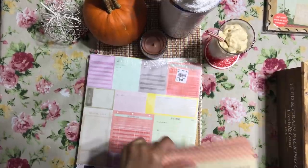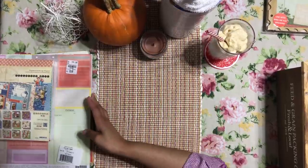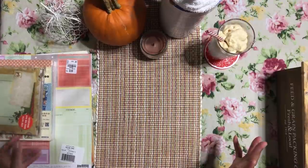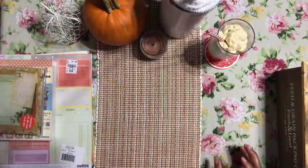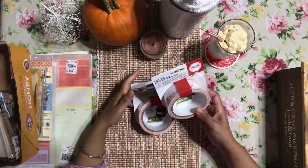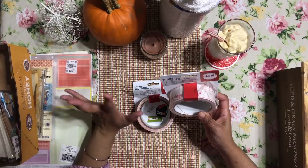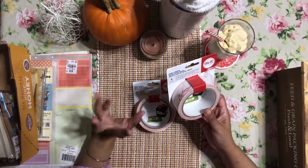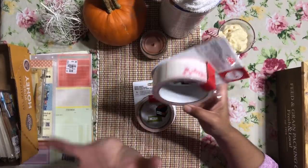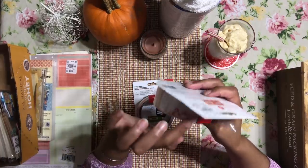Okay, so let's get to the other things that I got, which I was excited for because I am so happy that I came across all this stuff that I'm going to show you. The first thing I'm going to show you is this washi tape from We Are Memory Keepers. Now this washi tape is Christmas related. Look at the size of this washi tape. It is gigantic. Look how huge it is.